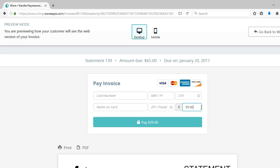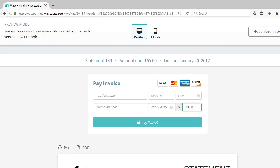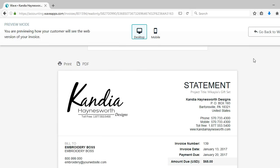Let's say after speaking to me, they realize that $39 may be too much on that particular day. They can enter an amount of, let's say, $20, enter their information, and hit pay. The only thing is that the $19 balance must be paid by the due date. Let's take a look at the statement issued by Kandia Haynesworth Designs.